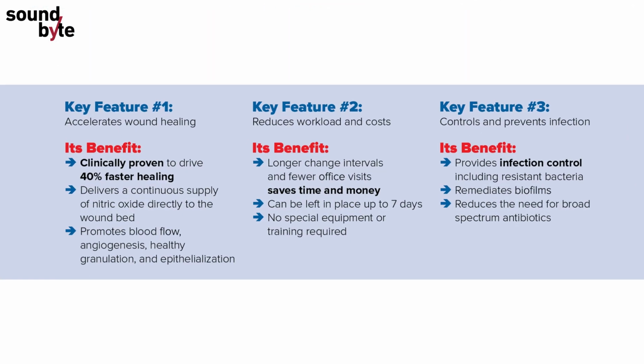Restore by Noxsano has three key features. First, Restore accelerates wound healing and is clinically proven to drive 40% faster healing. Restore delivers a continuous supply of nitric oxide directly to the wound bed and promotes blood flow, angiogenesis, healthy granulation, and epithelialization.